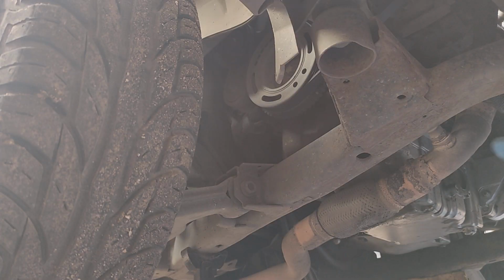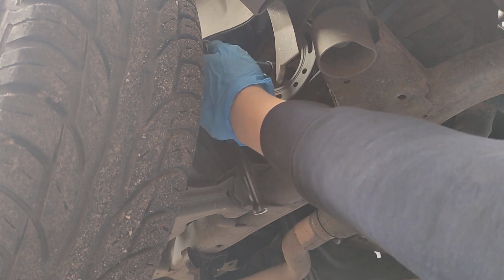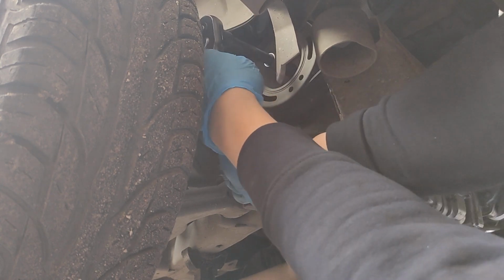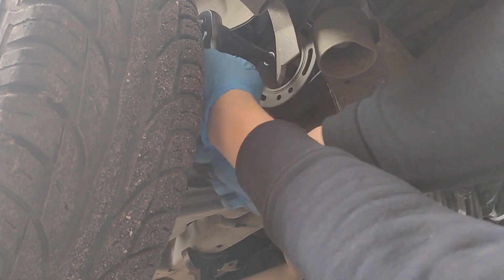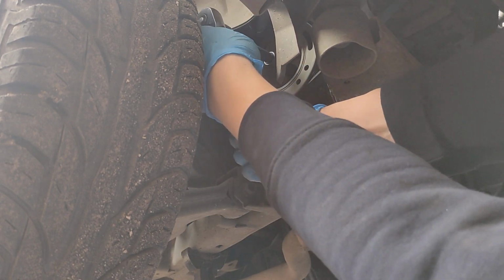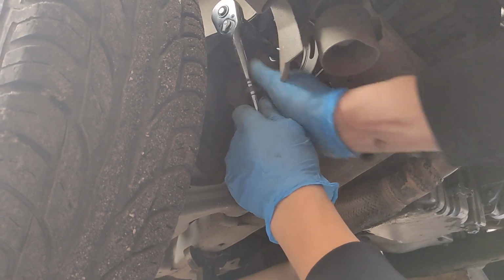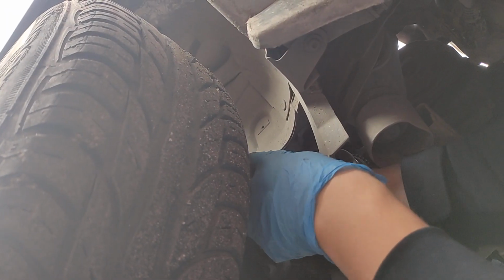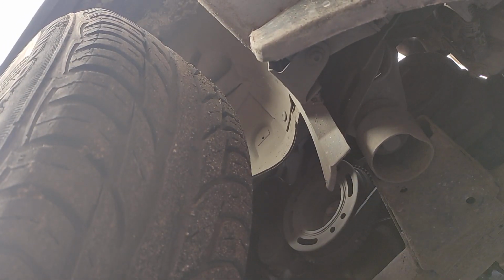I'll get to the crankshaft, and I'll just wiggle it a little bit. And now back, and now forwards again. Sorry, but you're in the way a little bit. So what this does, it's moving the seals.